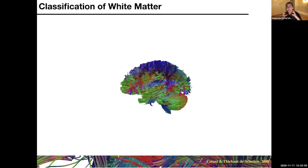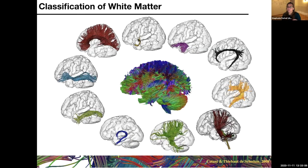And when you look at the entirety of the white matter, that is nowadays known as the tractogram. Now, from this tractogram, where you have all the white matter in one big bulge of bundles, basically, you can segment out individual tracts and then study the contribution to different functions or pathologies in different disorders for each and every individual tract.